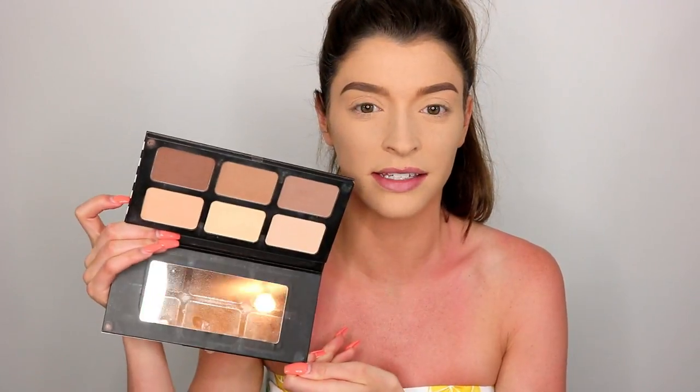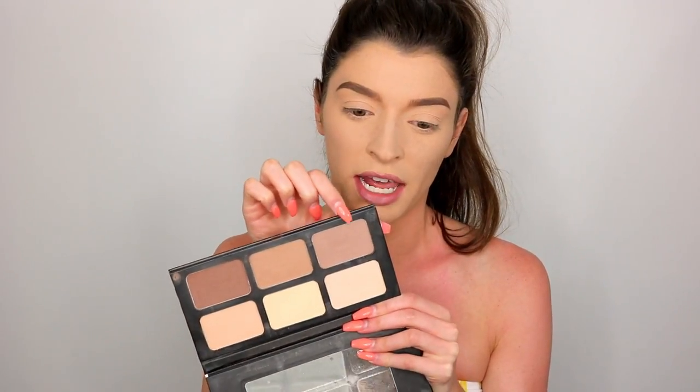And moving on to contour and bronzer, I picked out this Kokie powder contour palette. It looks like this. It's kind of like a dupe for the Anastasia contour kit or the Kat Von D shade in light. And for bronzer, I picked out Benefit Hoola. I haven't used this in the longest time. I think I'm gonna go in with this shade right here.